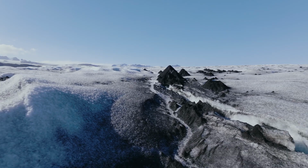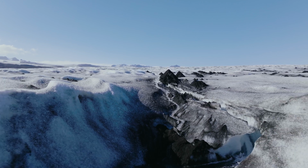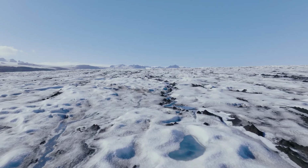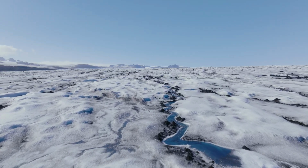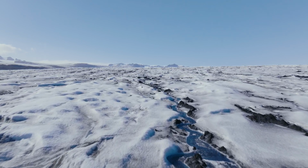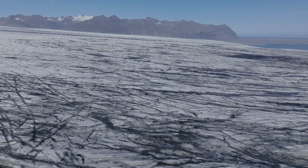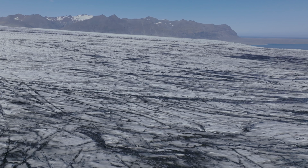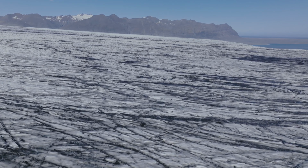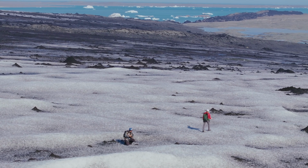Glaciers are not static, they are constantly on the move. This movement occurs through a combination of internal deformation and basal sliding. Internal deformation happens as the immense weight of the ice causes it to flow slowly like a very viscous liquid. Basal sliding occurs when meltwater at the base of the glacier acts as a lubricant, allowing the glacier to slide over the bedrock. The speed of glacial movement can vary greatly, from a few centimeters to several meters per day, influenced by factors such as temperature, ice thickness, and the slope of the land.